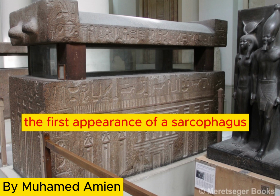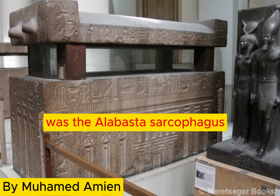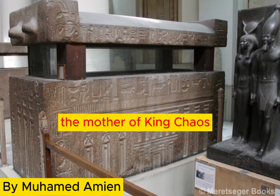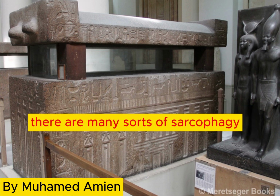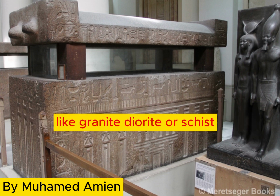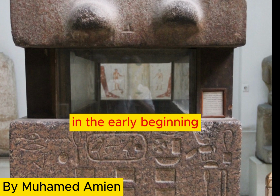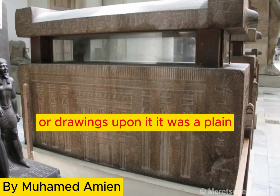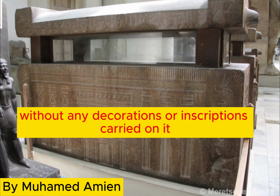The first appearance of a sarcophagus was the alabaster sarcophagus, which was found in the tomb of Queen Hetepheres, the mother of King Cheops. There are many sorts of sarcophagi. The most ancient sarcophagus was made out of hard stone like granite, diorite, or schist. In the early beginning, the sarcophagus never carried any inscriptions or drawings upon it. It was a plain flat sarcophagus without any decorations or inscriptions carried on it.